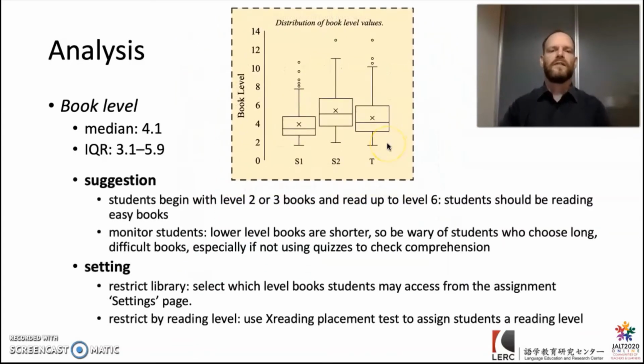So using this data, we suggest to students that they begin their reading by looking at level 2 or possibly level 3 books, and that they should be reading up to level 6. So we remind instructors that the reading should be easy, and that's why we encourage students to look at level 2, books below their level.